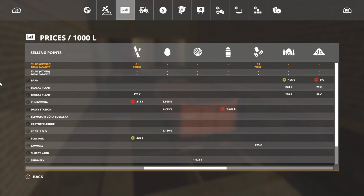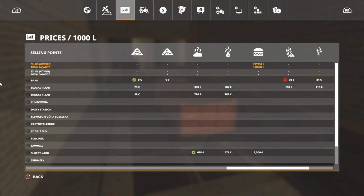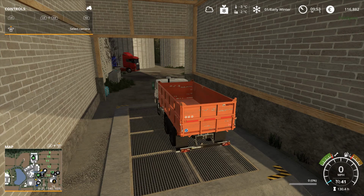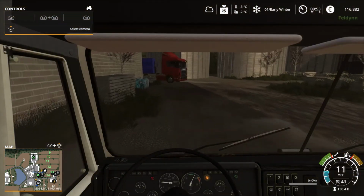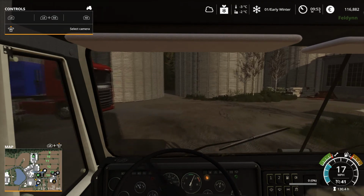So yeah, if we scroll over here to the digestate, it's currently selling for $25.06, which is not bad. Now, since this was a new installation, we're not sure what the price fluctuation is going to be like, so we probably won't get around to selling that today. So I'm just going to run this back to the farm, and we shall see.